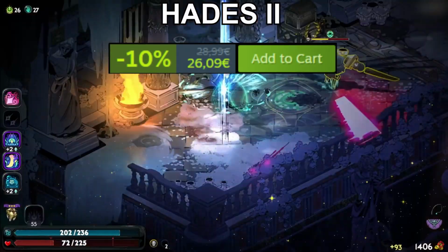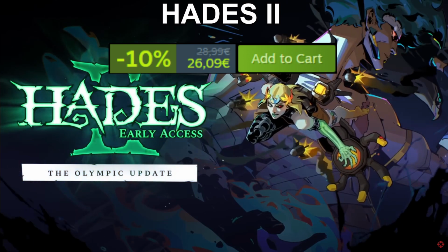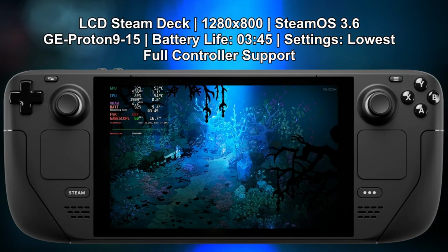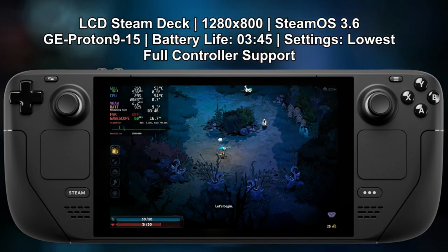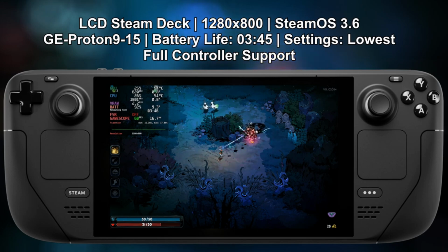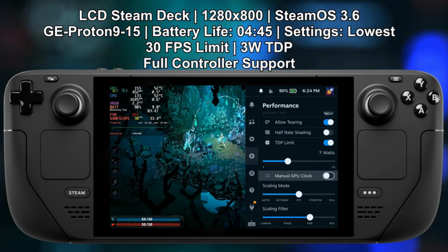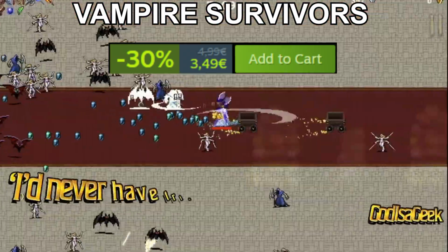Hades 2 is one of the more exciting releases this year. It's 10% off at €26 and it runs at smooth 60 FPS or even 90 FPS on the OLED on medium settings, with up to 5 hours of battery life on the OLED. The controller support is flawless, with the fast-paced action feeling responsive and tight, making it a perfect fit for the Steam Deck.